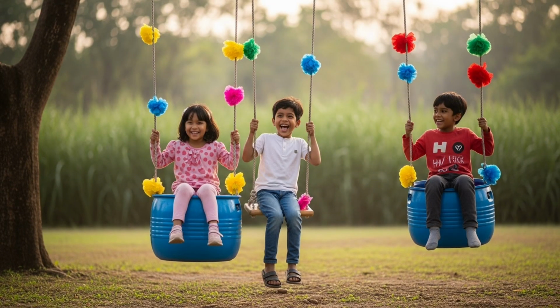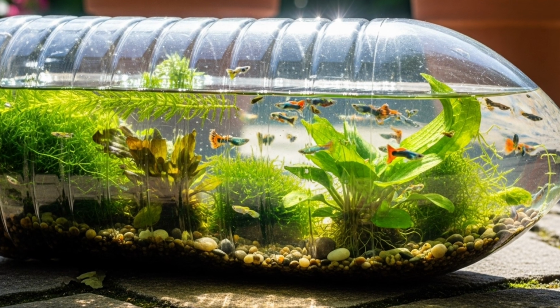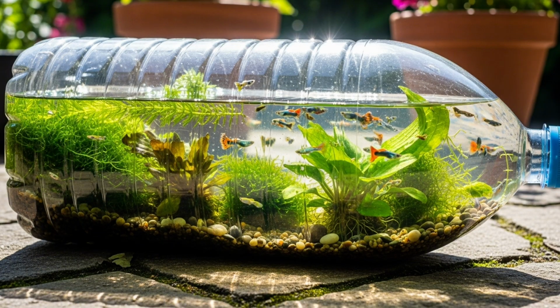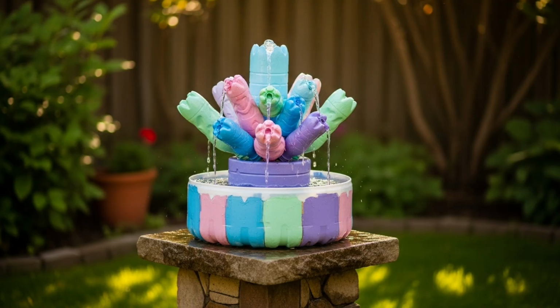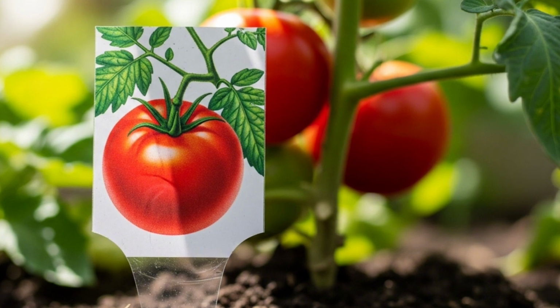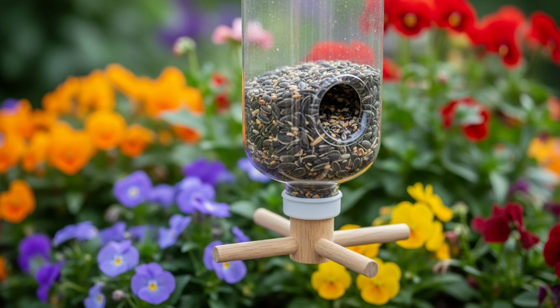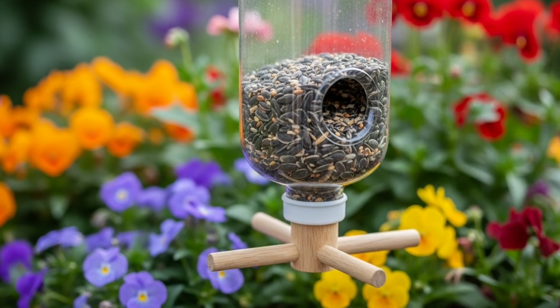And every drop of water that falls from the top bottle to the bottom one creates a small, calming rhythm, as if nature itself is smiling at this creativity. A hanging bottle vertical garden is proof that no space is too small for a garden, as long as we have imagination and willingness. On a bright morning, the joyful chirping of birds fills the air in the garden.